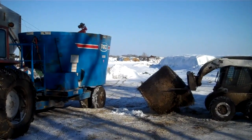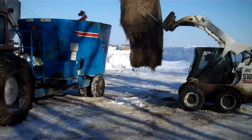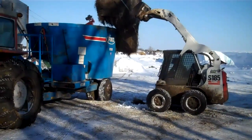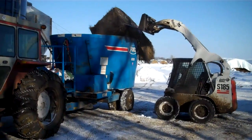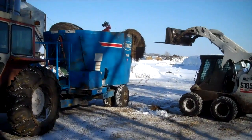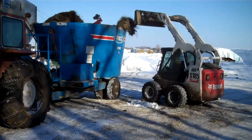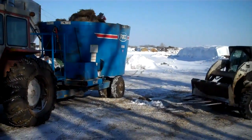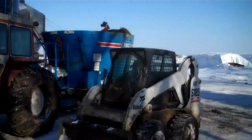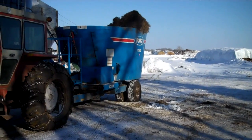In the wintertime, we need to mix feed for our animals since obviously they're not out on pasture with all the snow and nothing growing. Right now, Tim is mixing our TMR, which is a full mixed ration. It includes hay, silage, haylage, grains, and some minerals. And this will go to our milking cows, and they'll eat this throughout the day. And we'll do this several times each day and mix it up, and it's just like a big cow salad.